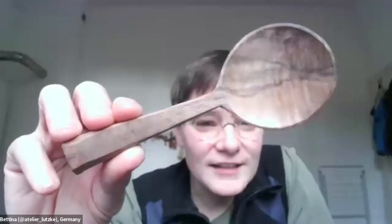Bettina, is that walnut? Did you say it's walnut? Yeah, Claro walnut, actually. Oh yeah, I built a flintlock rifle out of that kind of wood once. It was gorgeous when it was done. This one is in the process, only half made. What kind of wood is that one?